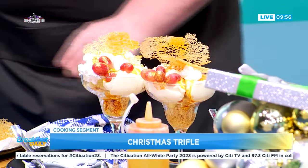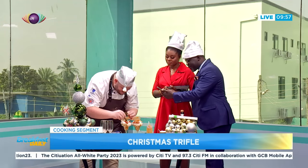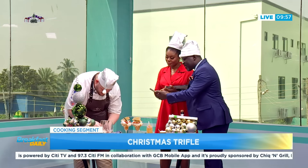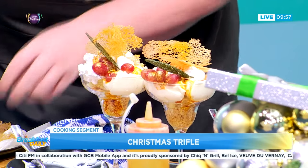Absolutely. We're going to dive into this, but before we do that, I need to take some photographs. A little biscuit goes on top there. Look at that. And this is just a little bit of spun sugar. We're just going to add that in also, to bring that festivity out.